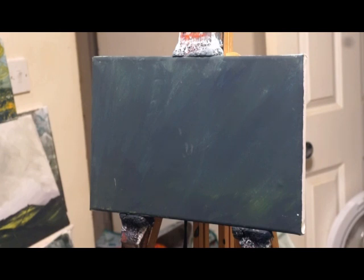And this is just a small one. It's about 12 by 8 inches, something like that. And we'll see what we can do. Start waving my hairy stick about.